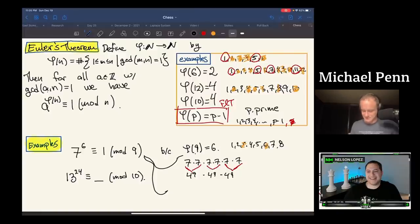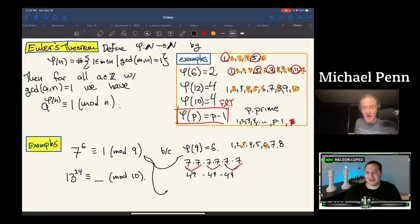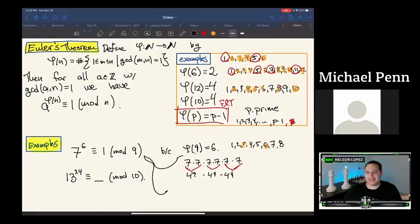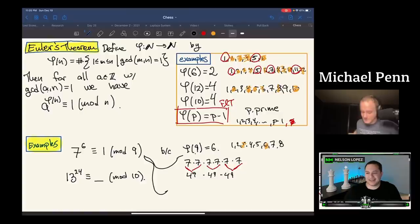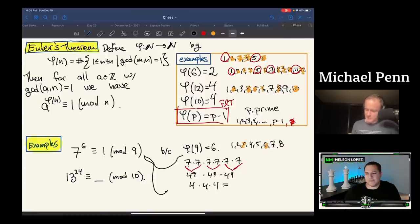Pop quiz. Sorry, I was thinking about something else. So 49 mod 9, it's going to be 0. No, sorry. Wait, let me think. 49 mod 9. 4. Yep. Sorry. It's 4 more than 45, right? Yeah. So now we've got 4 times 4 times 4. If you multiply 4 times 4 times 4, you get 64. But 64 is 1 mod 9 because it's 1 more than 63. Right?